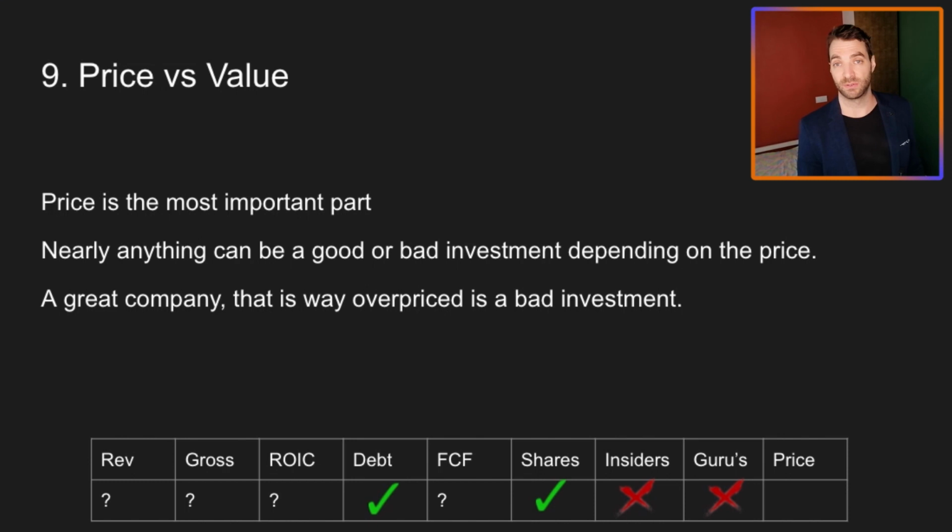So we just have to move on to the next part of the checklist, which is price. And price is the most important thing.